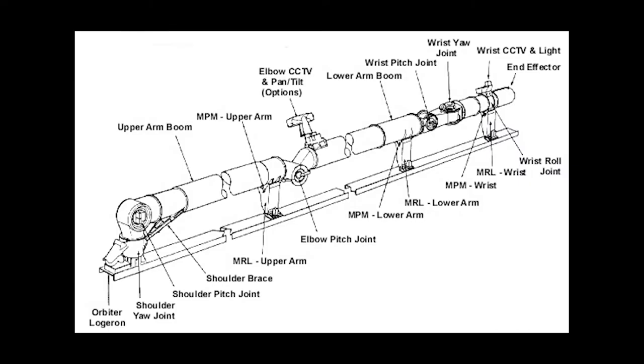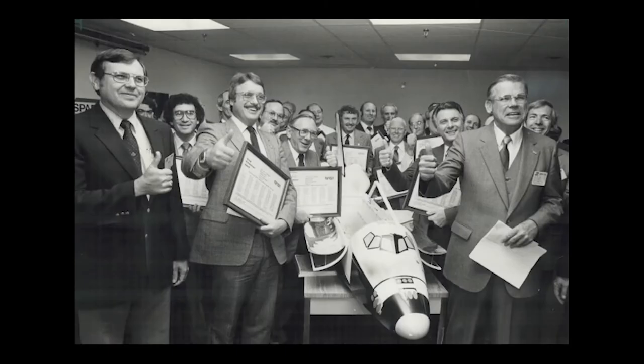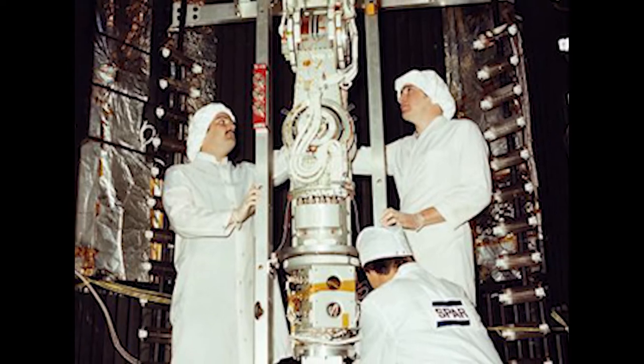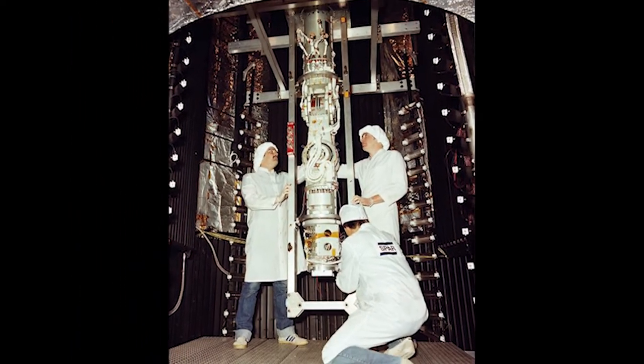Not to be discouraged, they continued to work on the concept and, in 1974, with the help of the Minister for Science and Technology, Jean Sauvé, NASA approved the project. Just a year later, Spar Aerospace was finally awarded the contract and started to develop the manipulator, with the National Research Council of Canada overseeing the project.